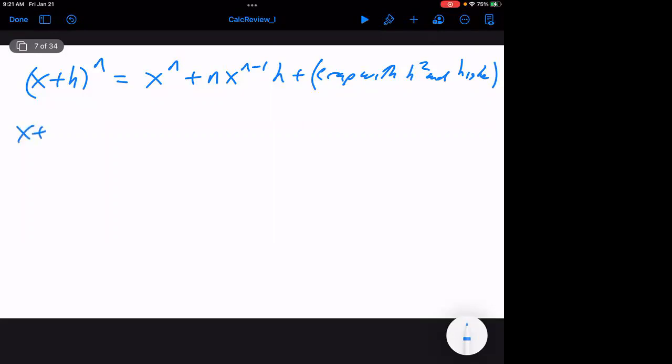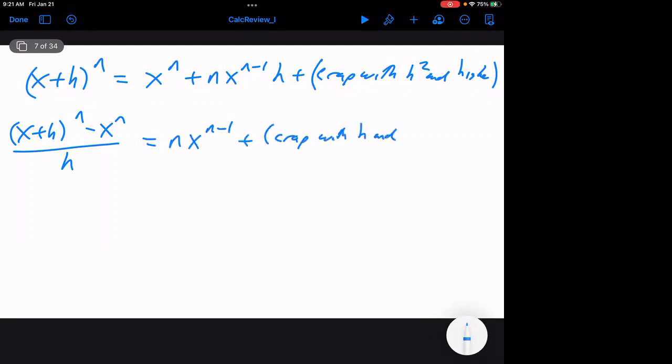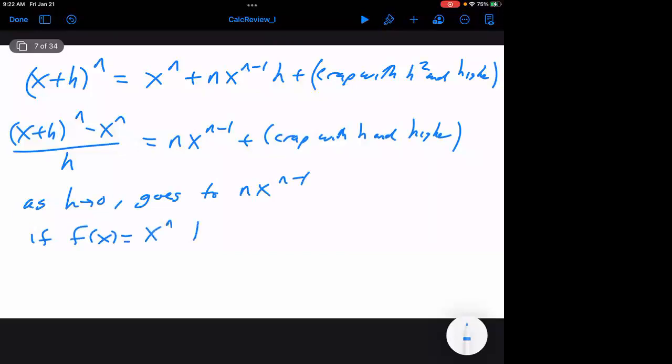So if I look at ((x plus h) to the n minus x to the n) over h, the x to the n cancels with a negative x to the n. The n x to the n minus 1 h over h, the h kills that. So that's going to be n x to the n minus 1 plus terms with h and higher. So now, as h goes to 0, it goes to n x to the n minus 1. And so we get, if f of x is x to the n, then f prime of x is n x to the n minus 1. n is a positive integer.